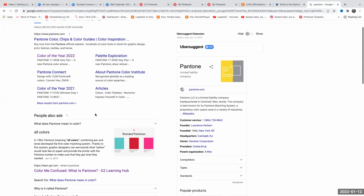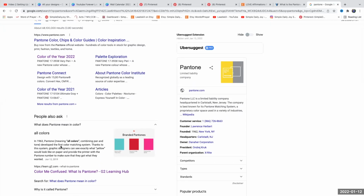So who came up with this? In 1963, Pantone, the company, developed the first color matching system. And thanks to this system, graphic designers all over the world can see exactly what yellow looked like on paper and provide the printer with a Pantone number to make sure that they got what they wanted.